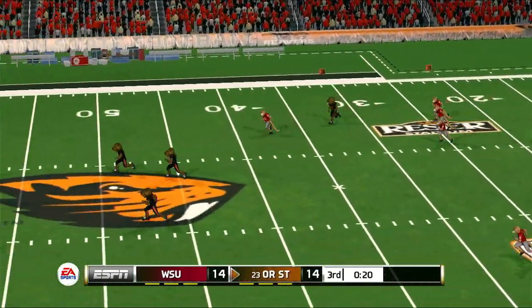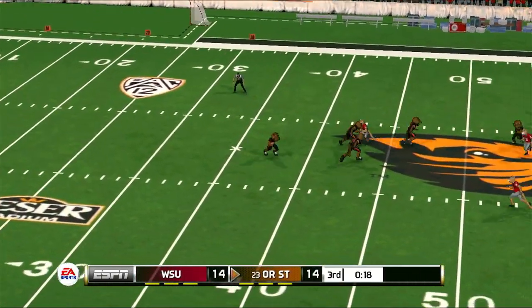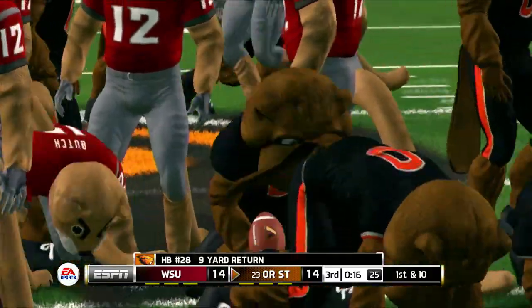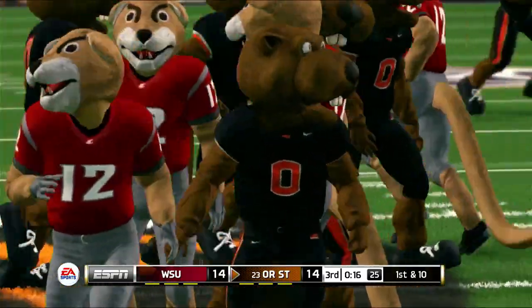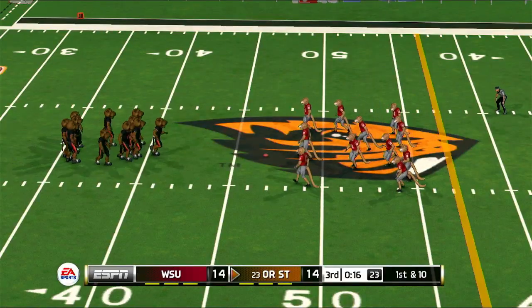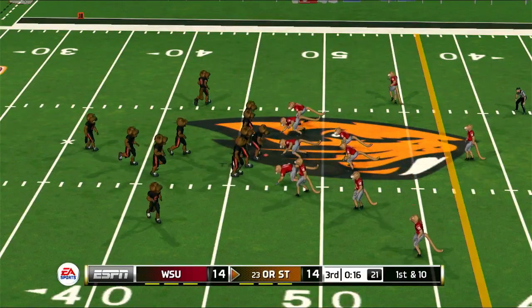He gets it away, and this is a really nice punt. Gets to about the 47-yard line. Pretty good job by the return man there. Time's getting a little bit tighter now. You got to make every possession count.